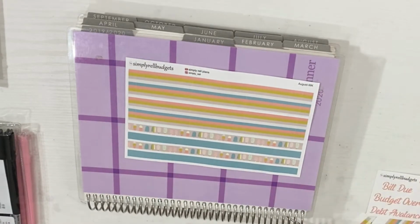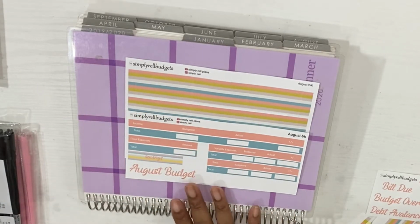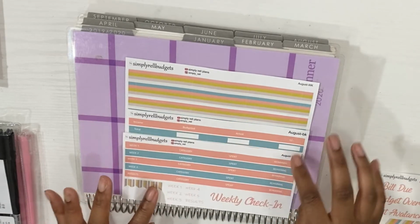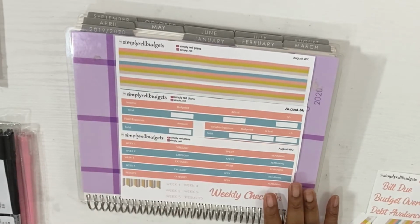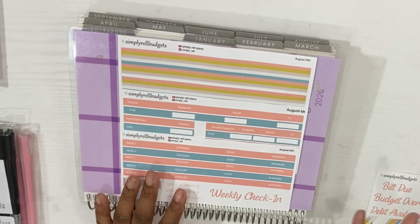So my budget kits come in a bundle where you get a Washi Kit, you get the actual budget kit, which comes with the separated expenses, fixed and variable, and then we have a weekly check-in that comes with that. Now the weekly check-in is also available a la carte if you want to pick up an extra one, because you can use them anytime. You just don't have to use them for the month that they're designated for. That's why there's no header stating August weekly check-in or anything like that. So if you just want an extra one, or you want it for next month or whatever, it's always available a la carte in the shop.